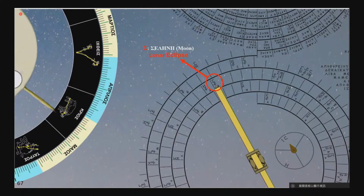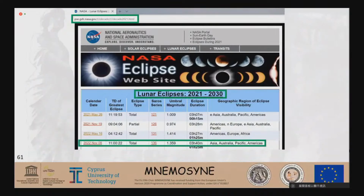We see here the eclipses pointer, and we can read the letter sigma, which means that on this day we will have a lunar eclipse. The calculation of the mechanism is confirmed by the corresponding forecast of NASA, as we see here.